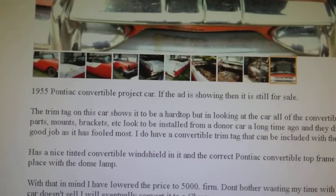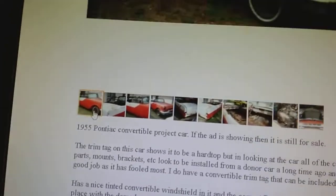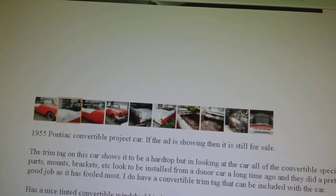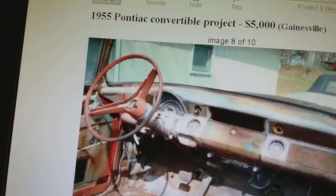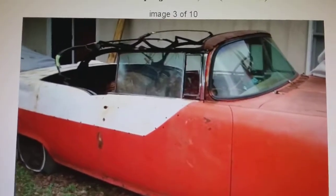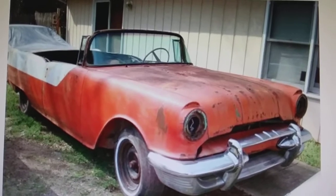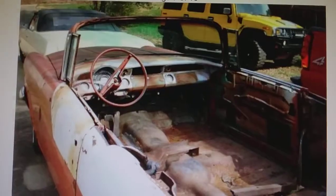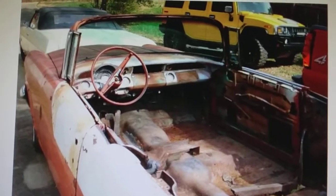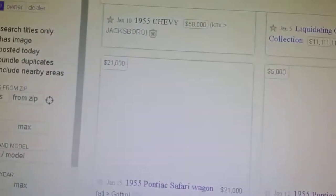That's a lot to consider. I don't know that I would convert it to a 55 Chevy unless you can get a trim tag for it easier. As I said in some of my older videos, you can get a trim tag to say just about anything if you're willing to go that route. Anyway, we'll move on to something else.